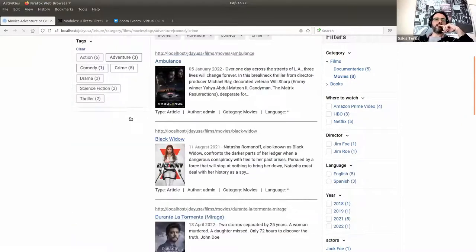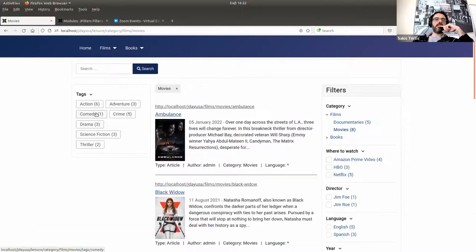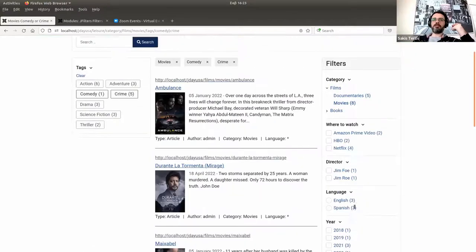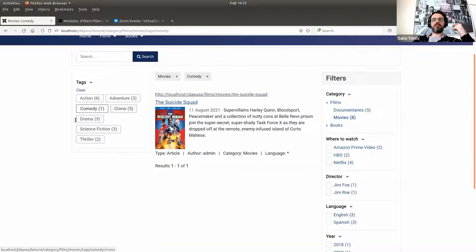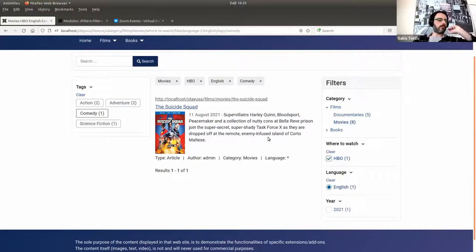And here are the tags. So as you can see, when I click on a tag, both the results are updated, the selections are updated, and the other filters are updated with Ajax. Okay. So as you can see, here I'm getting all the filters only relevant to this one.